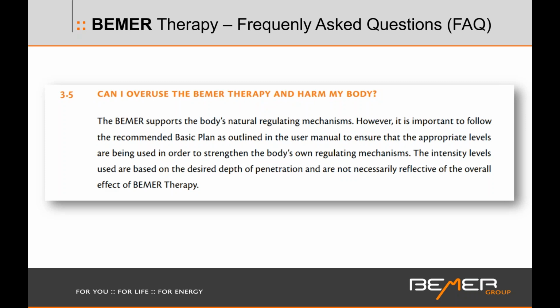These intensity levels are based on desired depth of penetration, and they're not necessarily reflective of overall effective Bemer therapy, which I've said over and over. We have to get this out of our mentality that more is better. Not the case here. In fact, for some people who are more sensitive, these lower levels can be more effective than even the upper levels.